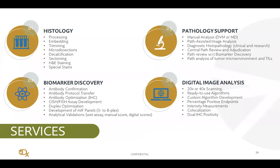Lanterne DX offers histology support services such as processing and embedding, tissue sectioning, and special stains. We also offer biomarker discovery services in which we optimize antibodies for IHC applications. We additionally provide KISH and FISH for RNA analysis and can develop multiplex panels, which includes multiple IHCs, KISH, or a combination of both. All of our biomarker discovery efforts are guided by an MD board certified pathologist who can perform manual analysis for diagnostic histopathology, as well as offer support for digital image analysis.